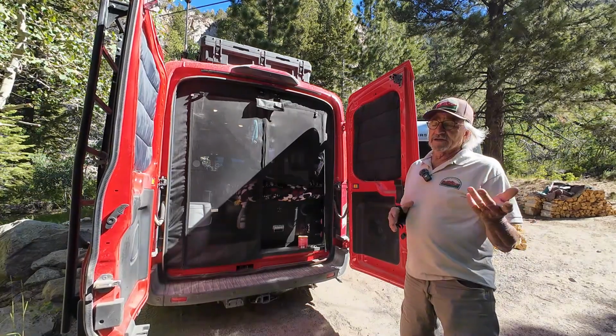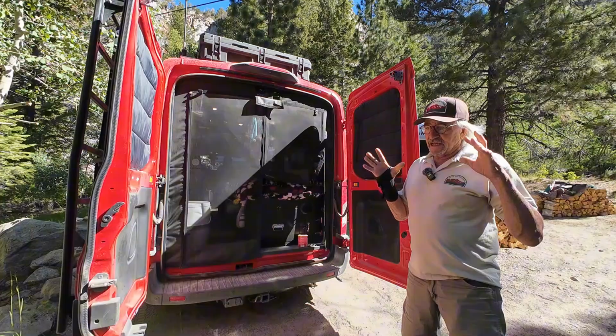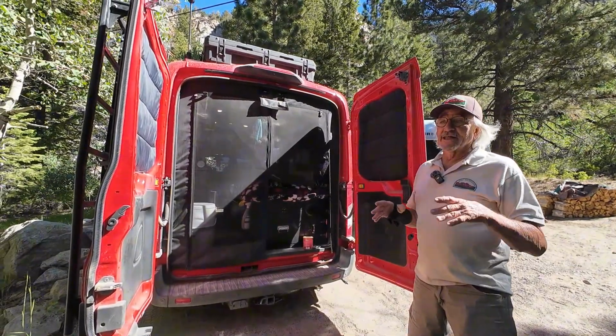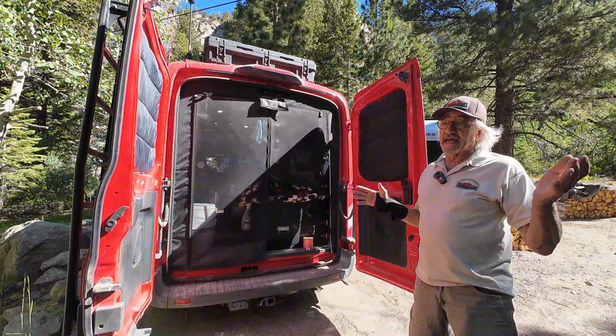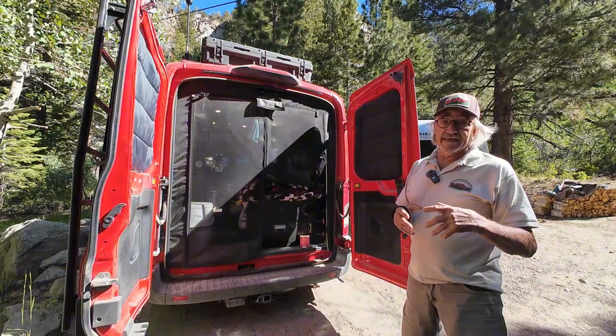That and, as we discussed earlier, the power supply. I decided to go with a solar generator is what they call them. They're not truly generators. But there's a number of brands out there, and I just chose Goal Zero because they had a more versatile array of outlets and inlets, ways to charge it.